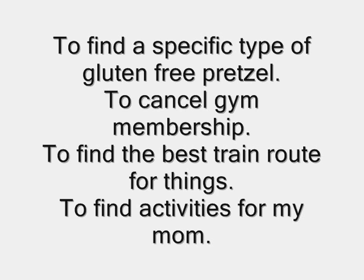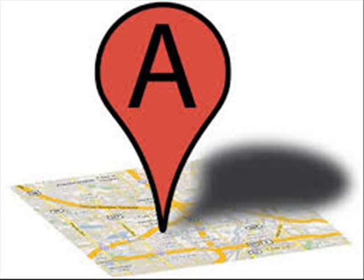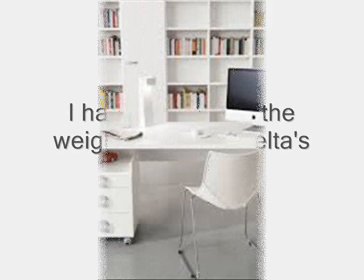I had a long layover at Atlanta Airport once, and I asked them if they could help me figure out if there was a place to get my hair blown out while I was there. I had them clarify the weight policy for Delta's first class. They didn't have it very readily available on their website, and I was flying and I wanted to see how much I could carry. I don't always get to fly first class, but this time I was, and I wanted to make sure I was maximizing it.